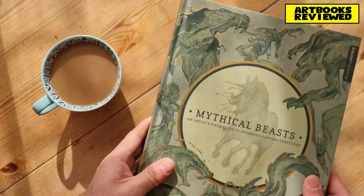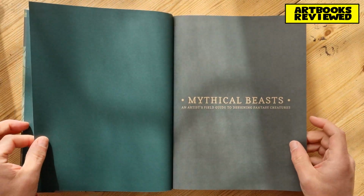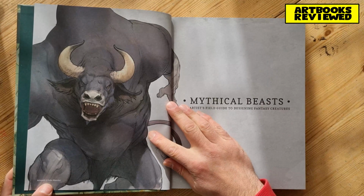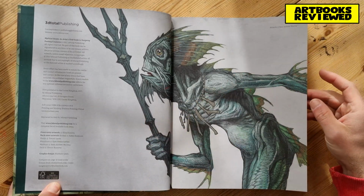Without further ado, let's explore this luscious green book. Just have a quick slurp of coffee and we'll get cracking. Okay, lovely dark green, like a bottle green. There's the Minotaur again. This is by someone called Luke Mancini. There's a merman, mer creature.